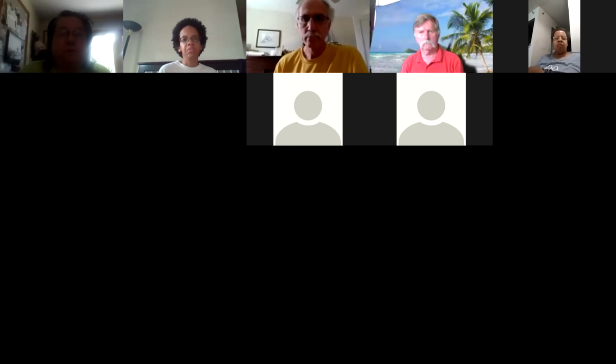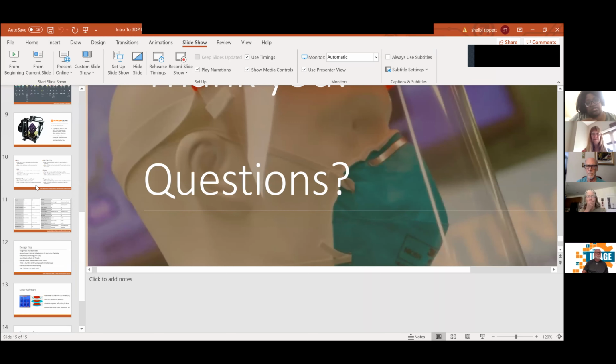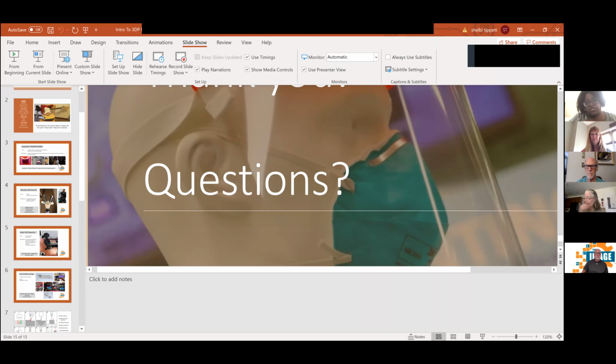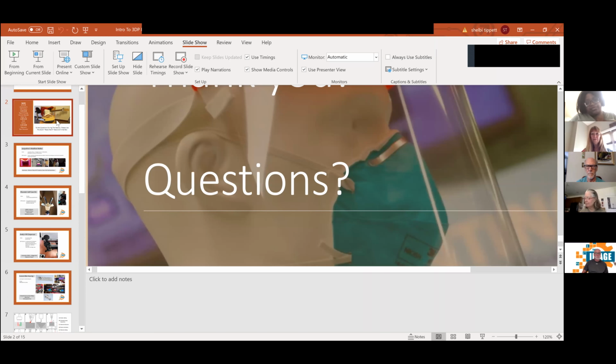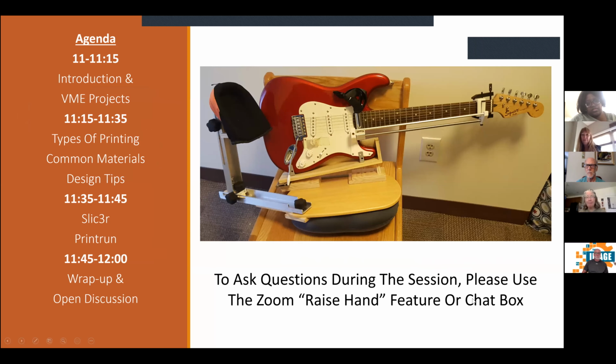We have a question. Does the average home have things in it that contain 3D parts? The average home, can you think of anything in the home that has 3D parts? No, but it has a lot of things that are plastic that you can 3D print and replace them with.